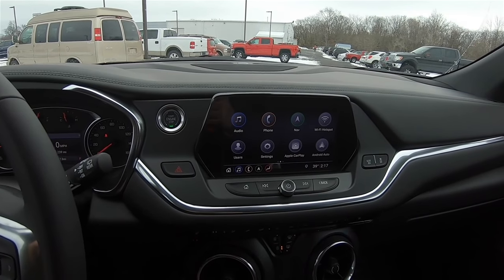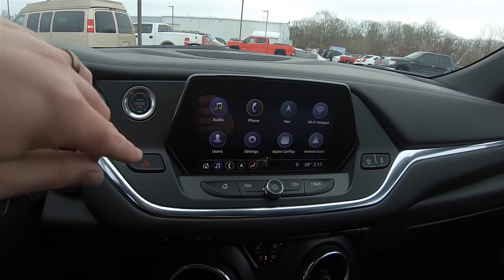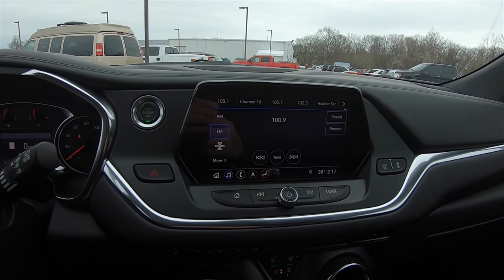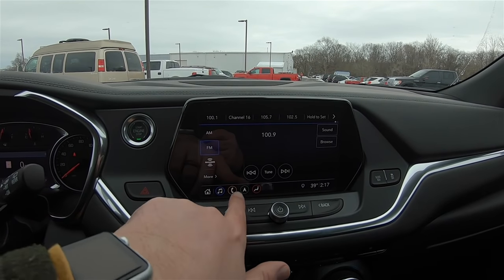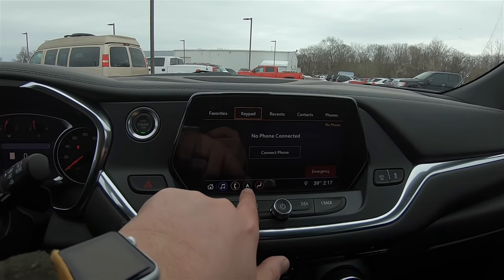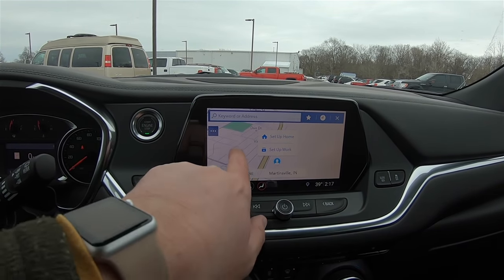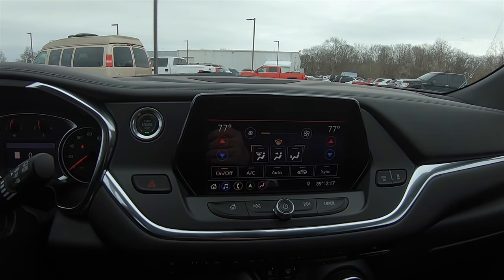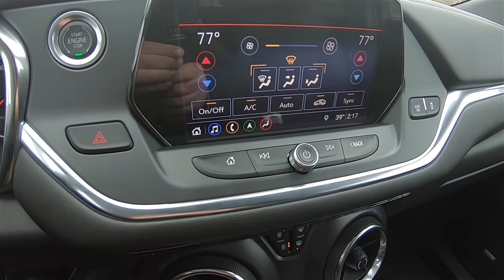A very nicely styled center console with a high-mounted start-stop button. You've got your four-way flashers mounted below. And a smartly styled, semi-floating 8-inch touchscreen display. It is the Chevrolet MyLink touchscreen display. However, I did discover that most of the functions and the gestures have been greatly improved over the previous generations. It does feature GPS navigation, Apple CarPlay and Android Auto capabilities, electronic dual zone automatic climate control. It also features heated seats.